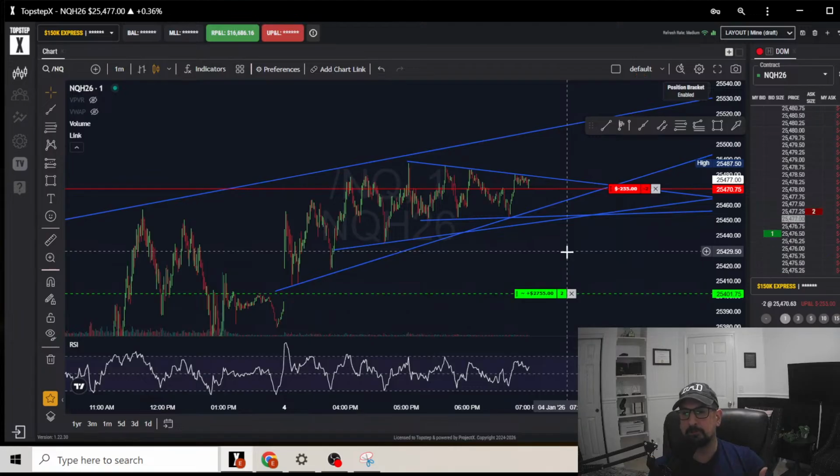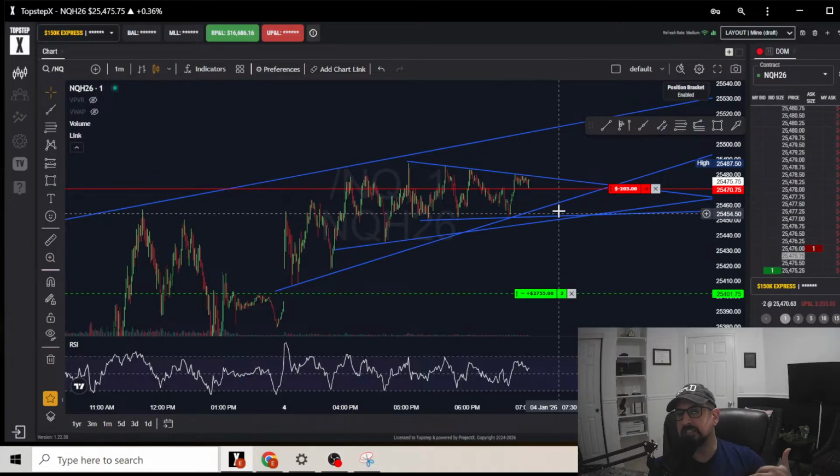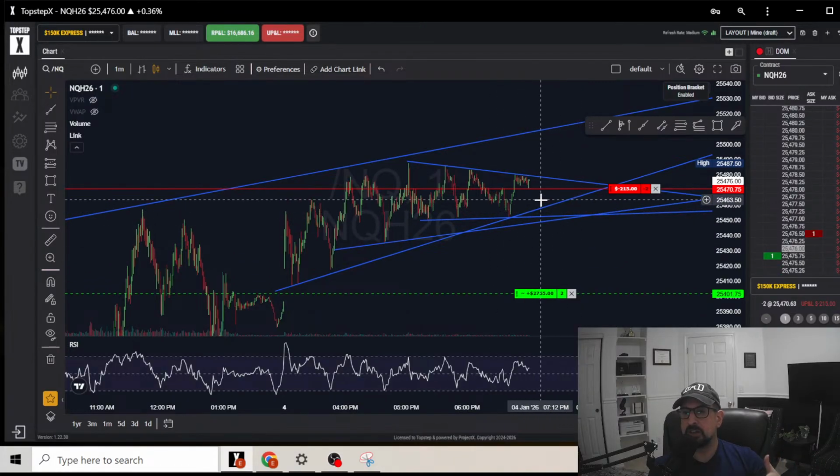And then sometimes when you guys see in chat, I say, hey, we're going to have a big bar down. And you guys are like, how'd you know it's going to be a big bar down? It's because I see these trend zones that we're getting very close to, and we're going to break through all of them at one time.